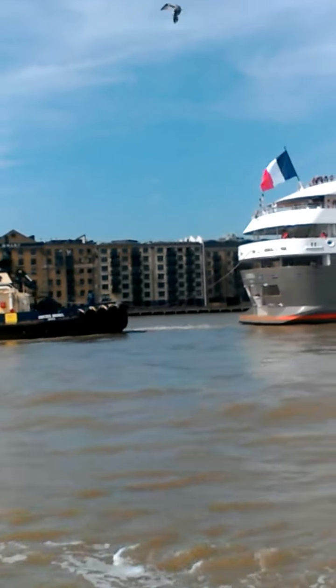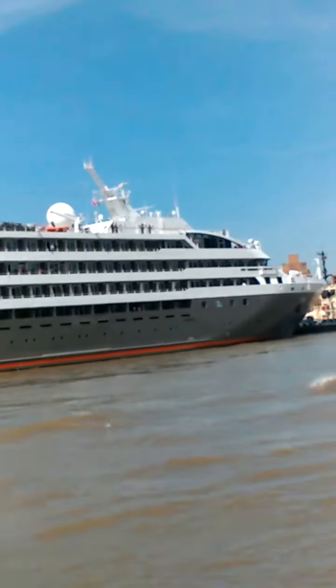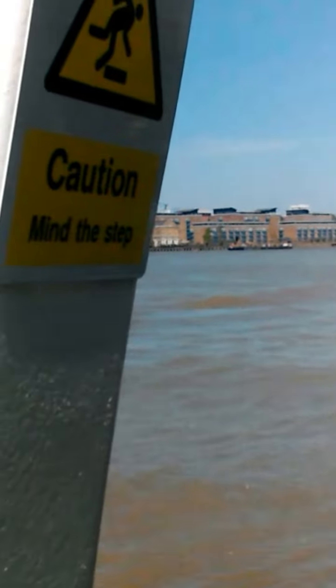You can see a few people up there. It's in the lighthouse.